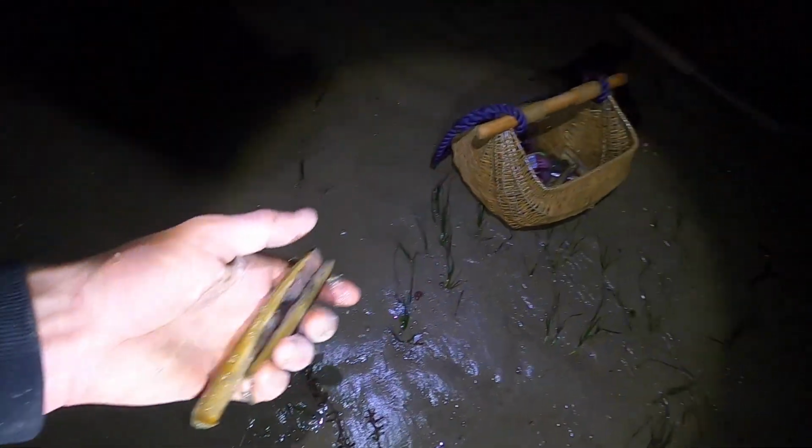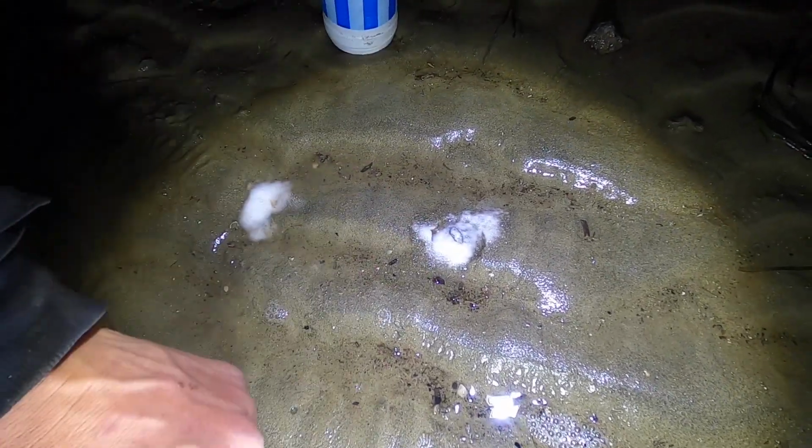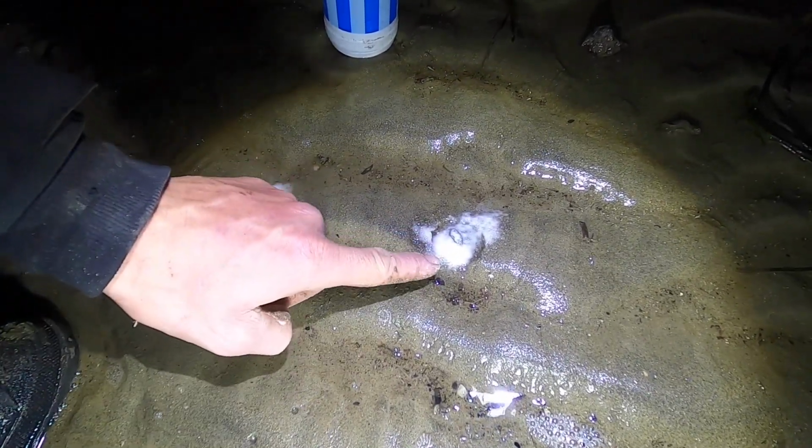All I'm doing is just going around in circles, guys. And every time I go around, we're just finding clam after clam. It's so fun. I can see them just sitting there. I love it when they just worm themselves out. Looks amazing.